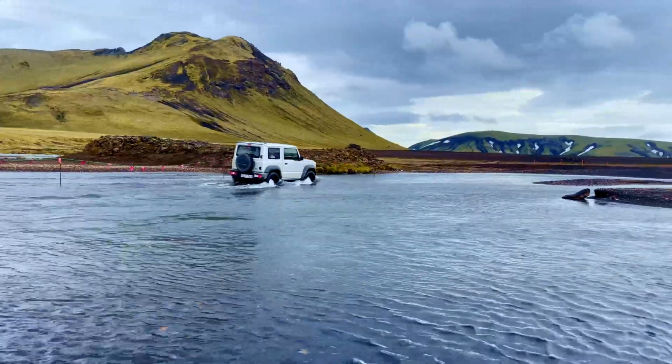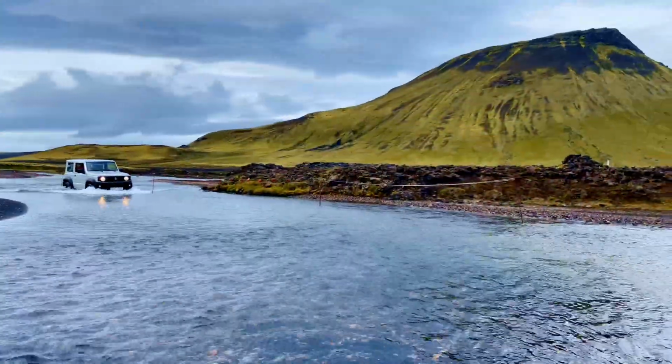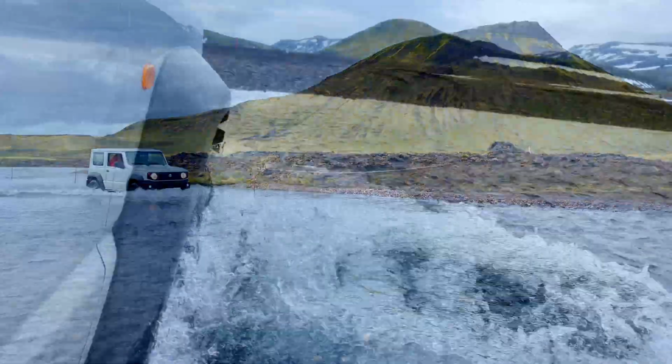I have to admit, crossing a river is fun, and I actually crossed this one 5 times to make sure we can get all the footage we wanted. I don't regret that choice.